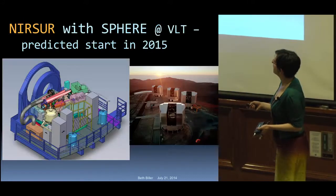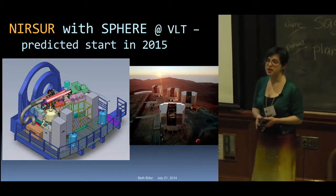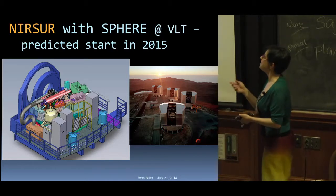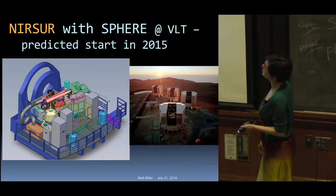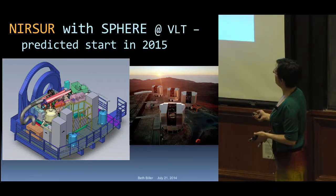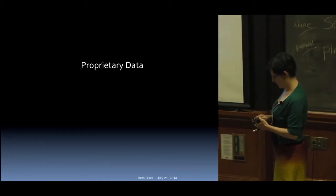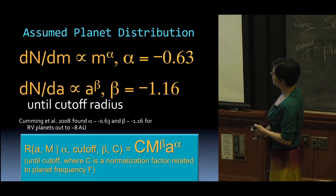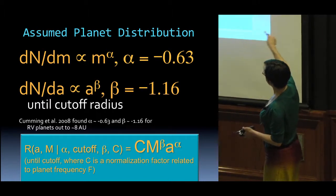And I'm just going to conclude by talking about the possible survey results we would expect to see out of this. So this is based on simulations of the NIRSS. I always want to say the NIRSS survey, but NIRSS actually stands for near-infrared survey, so actually saying NIRSS survey is redundant, but it is a 400-star survey predicted to start with VLT next year. And to get a sense of what planet yield we expect, we've been doing Monte Carlo simulations. So here are just results from one particular Monte Carlo simulation following the approach of Nielsen and Close and Bonavita et al. 2012. So these are just the simulated planet populations.